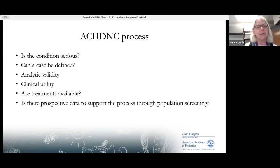They are to consider, is the condition serious? That goes along with it should matter. Can a case be defined? In other words, can we actually find one using our technology? And this has actually been one of the barriers to implementation, that they actually require that somebody be able to use newborn screening technology to find a real case.